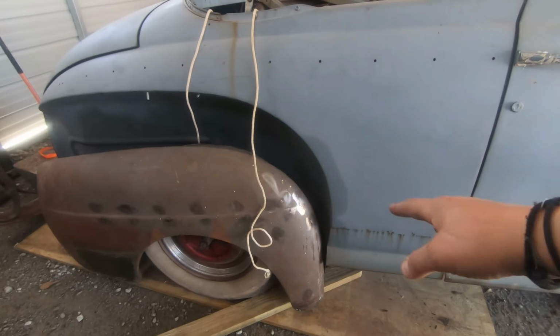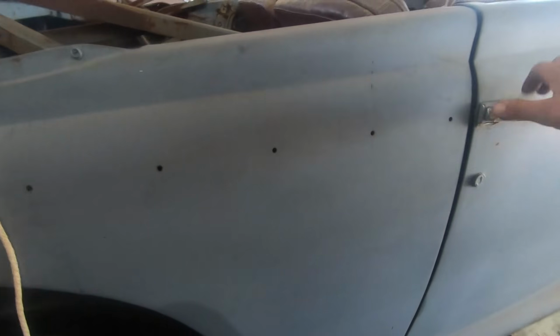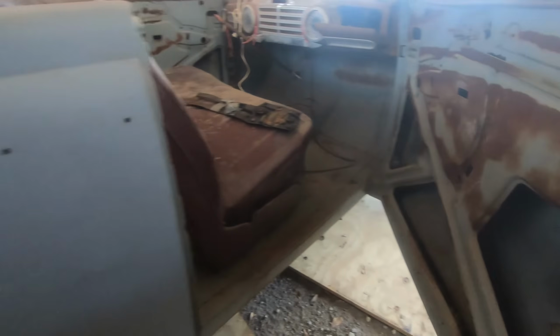So this patch obviously needs some love and some final fitment. The doors actually work pretty well. It doesn't look like the doors have been patched. I do have the window regulators, which is nice.